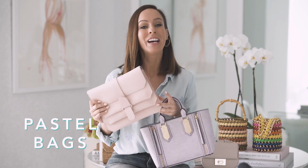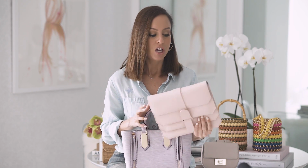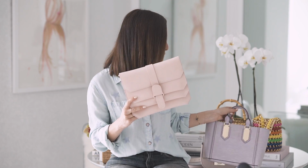And for our final trend, pastel bags. So remember last week was all about pastels. If you haven't already, you can check out that episode. Pastel handbags are a great way to do pastels if you don't want to do the full outfits. You can do lavender, which is a huge color this year. I personally like light pink the best because I feel like it's almost a neutral.